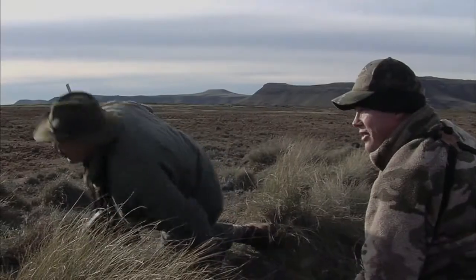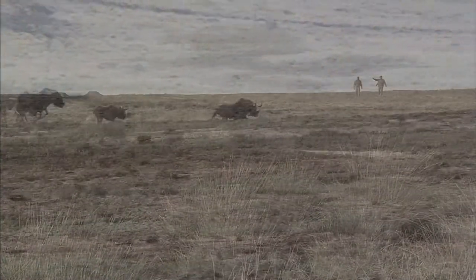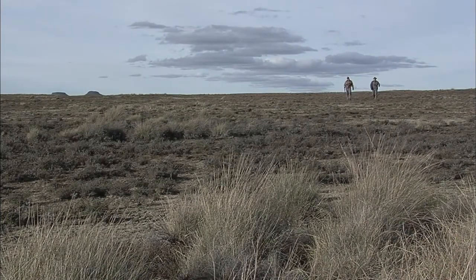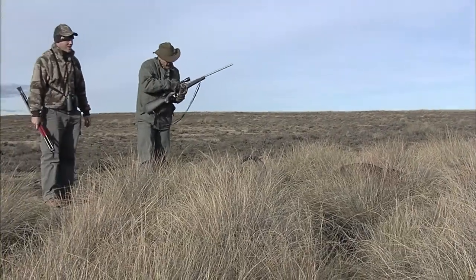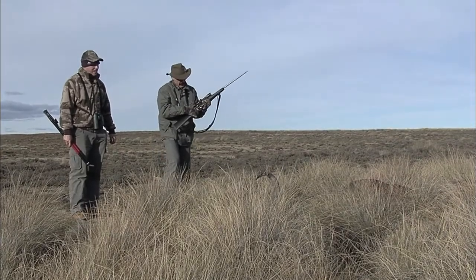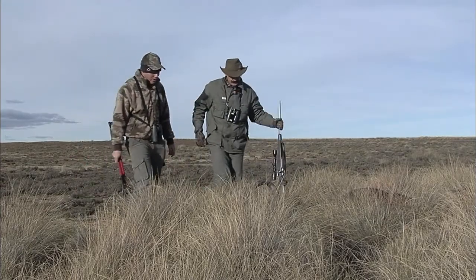They don't often go down that quick. No, shot him about there. He was at the edge of this. Yeah, and he ran about 10 yards, 20 yards. Oh, I can see a horn sticking up right there. Isn't that a horn? Yeah, there's the horns. It was nice and long. Okay, we're good. Yeah, well, he's wide and he's long.